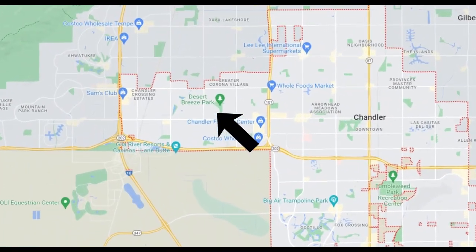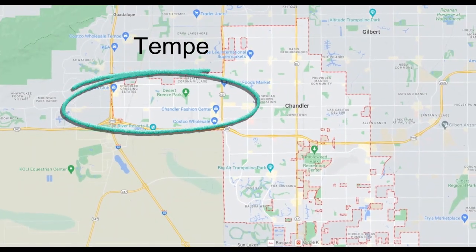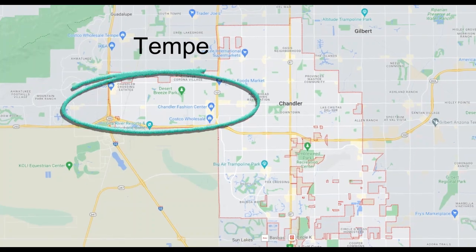But let's jump to our next area of Chandler, number 4, and this is the west side of Chandler. A lot of people actually lump this area of Chandler in with Tempe. I mean, look at this map. It is kind of just its own section or arm of Chandler on the west side.